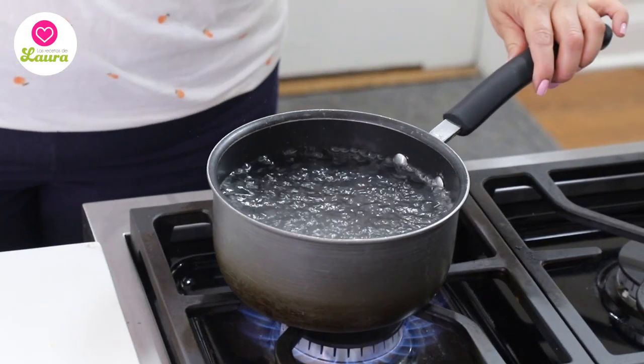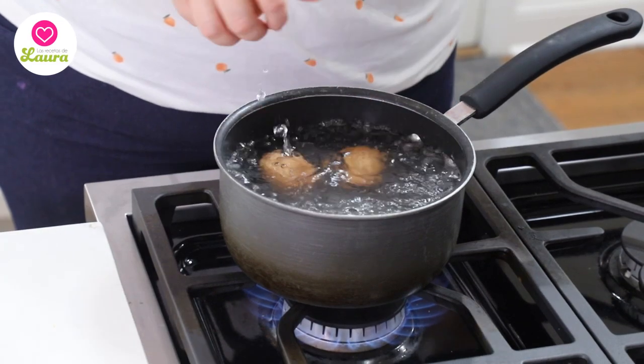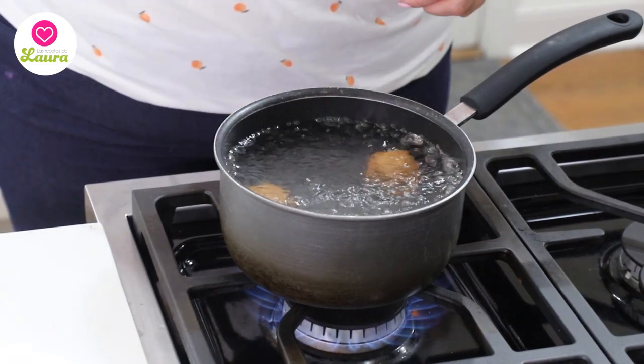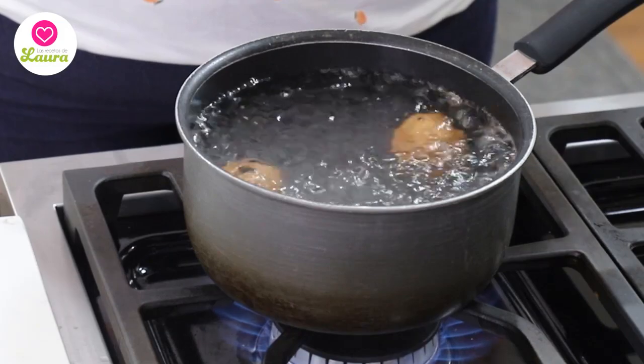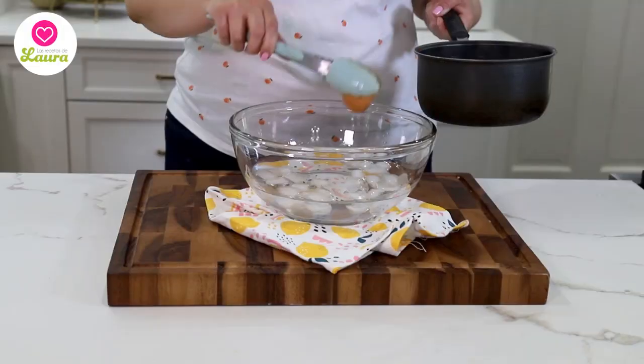Bring water to boil and then add about 4 pinches of salt or a little splash of vinegar. That is gonna help you to keep the egg inside the shell in case it breaks. Now, let it boil for 10 minutes.